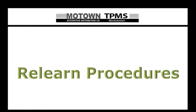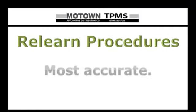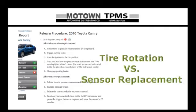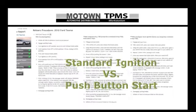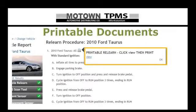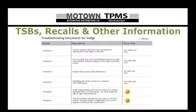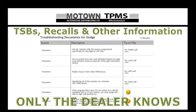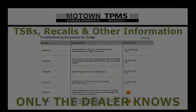When it comes to relearn procedures, the Motown TPMS Workstation has the most accurate and up-to-date information. With just one click, Motown TPMS Workstation has multiple relearn procedures based on vehicle service action, multiple relearn procedures based on vehicle attribute, printable pages to include in the tire work order, and troubleshooting documents that include TSBs, recalls, and other important information that only the dealership knows.